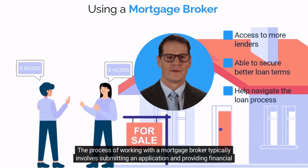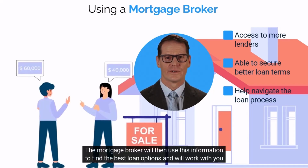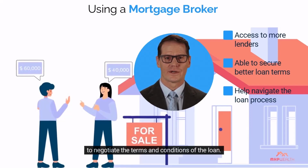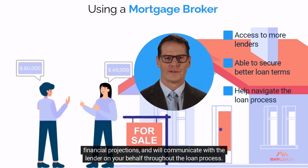The process of working with a mortgage broker typically involves submitting an application and providing financial information, such as your credit score, income, and assets. The mortgage broker will then use this information to find the best loan options and will work with you to negotiate the terms and conditions of the loan. They will also help you prepare your loan application and documentation, such as your business plan and financial projections, and will communicate with the lender on your behalf throughout the loan process.